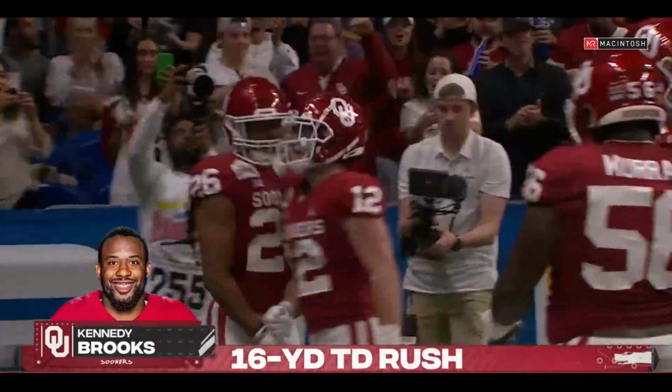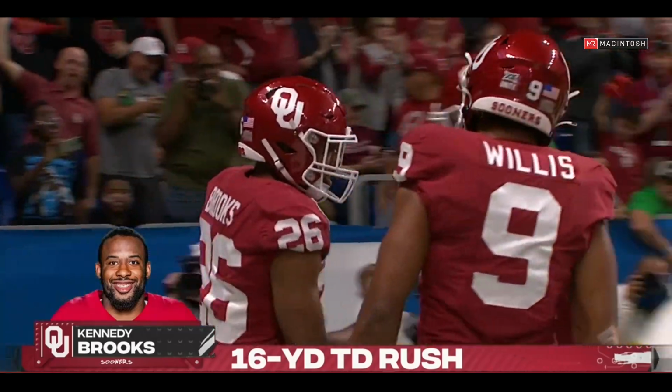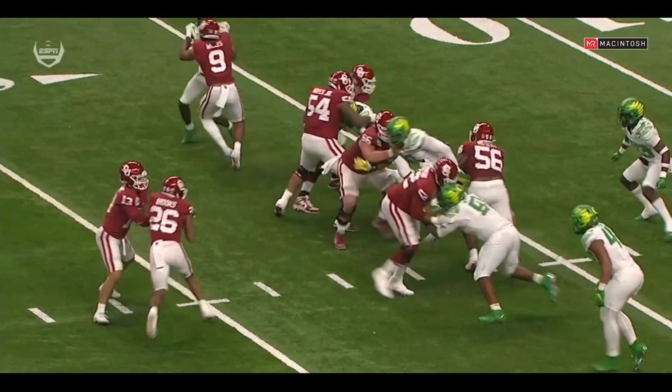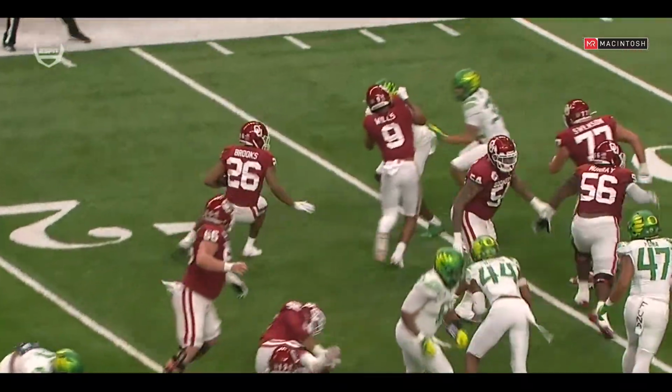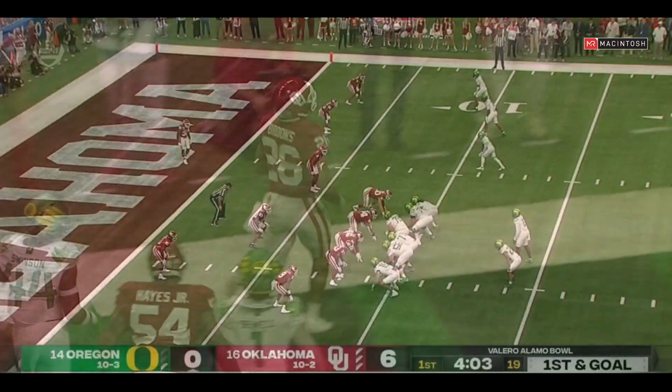Braden Willis threw the touchdown-freeing block for Kennedy Brooks. Excellent block by number 9. Watch him on the end, a nice kick out, and just continuing to fight it.